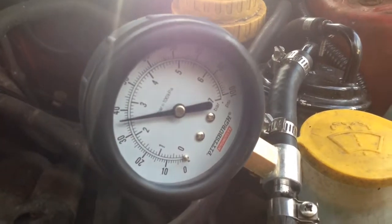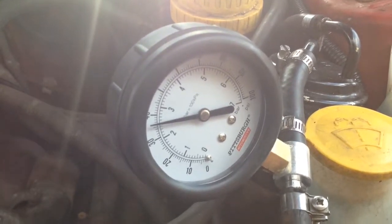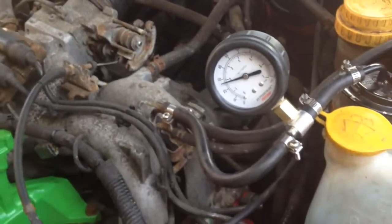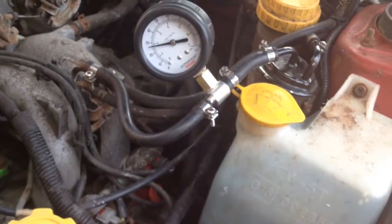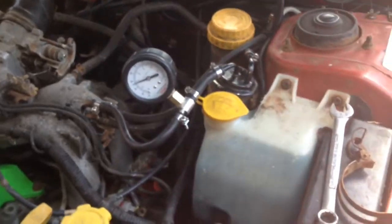And with it unplugged, I'm only getting 35, which is what I should get with it plugged in. So I'm pretty sure it might be the fuel pump, guys. It's got 215,000 miles on it right now, so that's what I'm beginning to think is going on here. Like I said, I'm gonna wait just to verify. I'm gonna wait until it starts to die and then go from there.